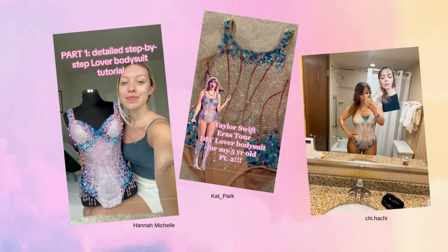And you know what's funny? Everyone online was recreating these. It was such a trend on TikTok to recreate these bodysuits, and people did a really amazing job. I was blown away. They did all of the sewn-on beads and sequins, and hand-put the beads on. When you said you could do something, I was like, we don't have the time for that. You get me a bedazzler and I will do it.